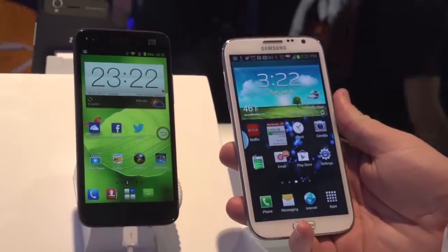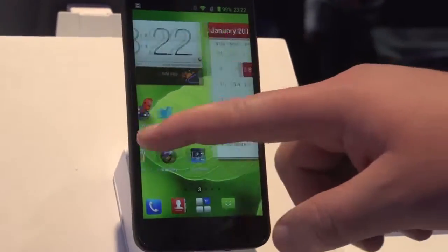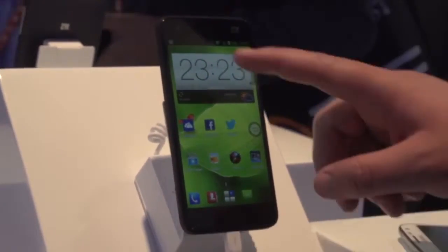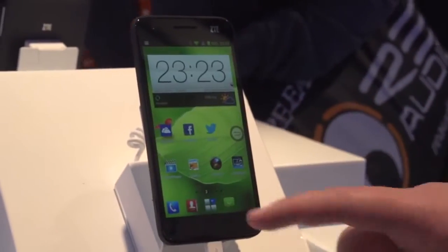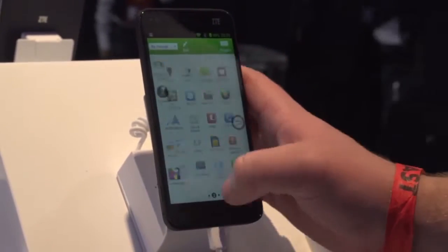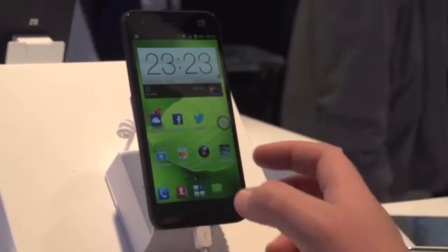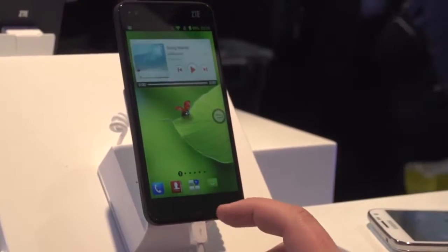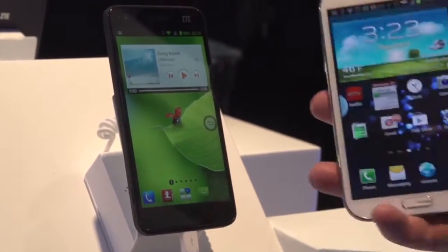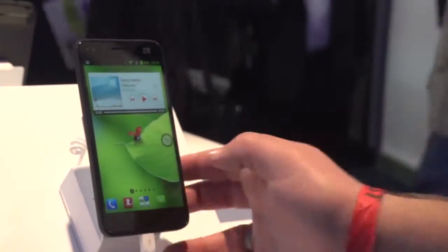Okay, so first I'm going to go over some of the basic features of the ZTE Grand S. You're looking at a 1.7 gigahertz Snapdragon quad-core processor. It's got a 1080p screen, full HD, really awesome, really detailed. The colors are pretty good. The phone itself has proprietary buttons along the bottom. These aren't based on the screen, so that gives you a little more screen real estate. Similarly, on the Galaxy Note, the buttons are also located along the bottom with the home, back, and options button.